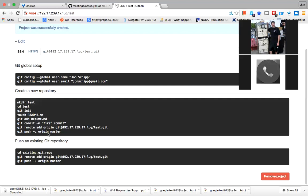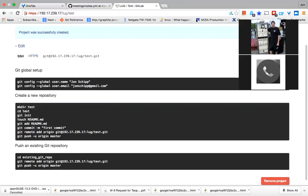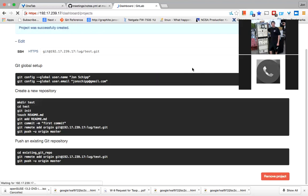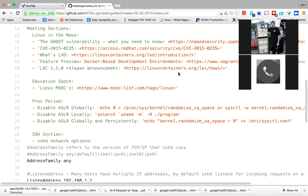This is a good way to get started with adding stuff to a fresh repository. So I'm going to take a look at it. I'm going to go ahead and remove the project because it's a test and ad hoc. All right, closing that. What else do we have?